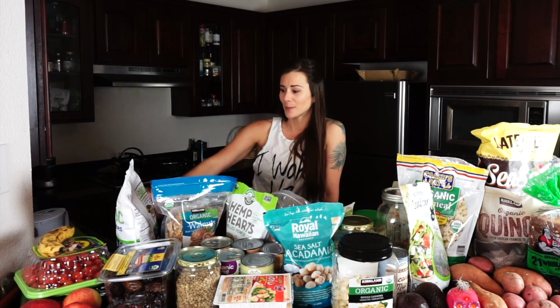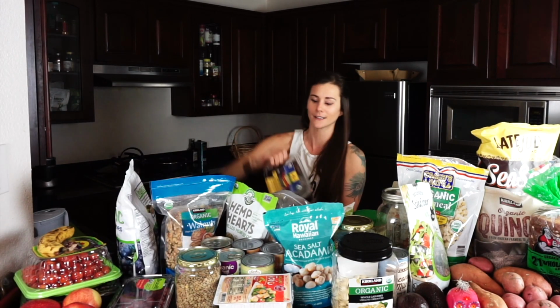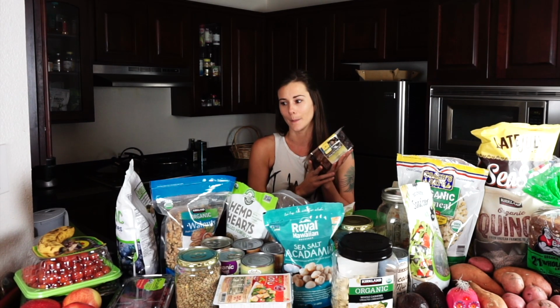So I used to be terrified of fruit. I used to think that it would make me fat because I grew up in a bodybuilder family and was taught that, but I actually am leaner since I started upping my intake of fruit, and it's also super important to eat fruit as far as antioxidants, fiber, for your stomach, for your gut health. It's really, really important.